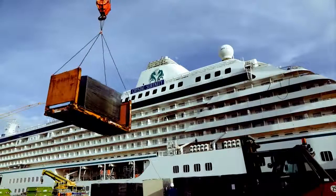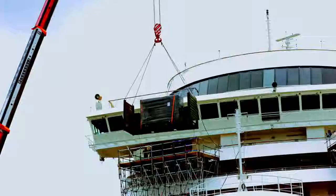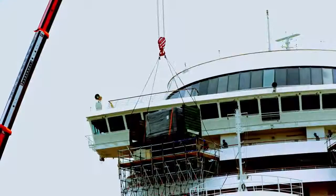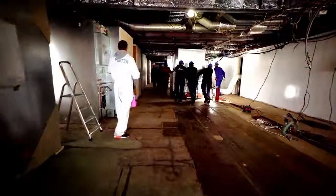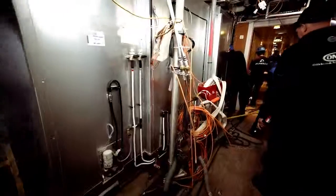So they started at both ends at the same time. It's 20 units from the front and 18 units from the aft, so total is 38 units. As soon as all these wet units are in, we're closing up the ship again and then starting to rebuild the cabins in modular form.